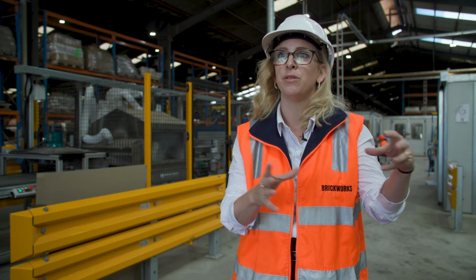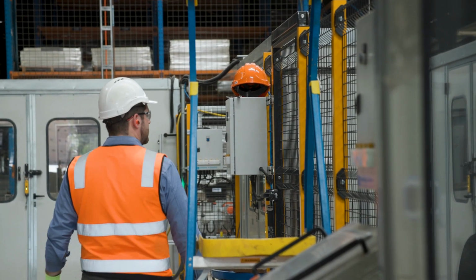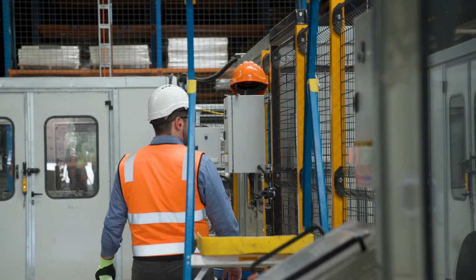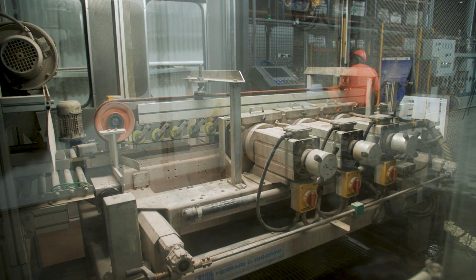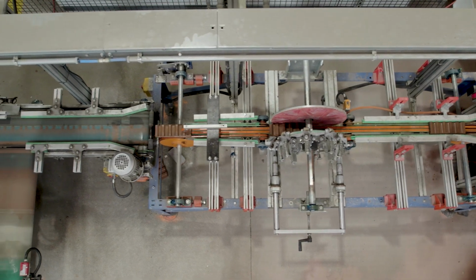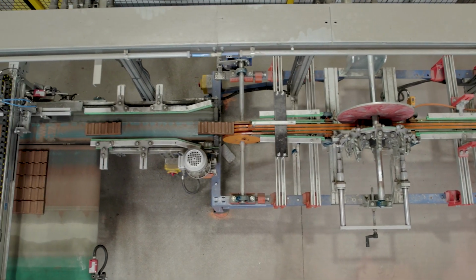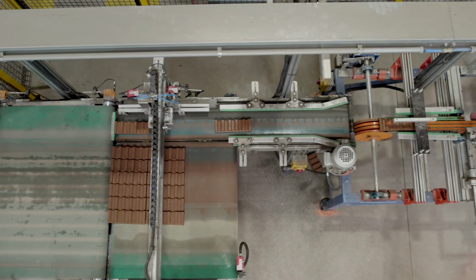From there, it will move through to our calibration units. The calibrators allow us to grind down the length and height of the bricks to precise dimensions, so we can guarantee the bricks are no higher than 76 millimeters in face height and 230 millimeters in length, when needed for special applications like in precast concrete panels.